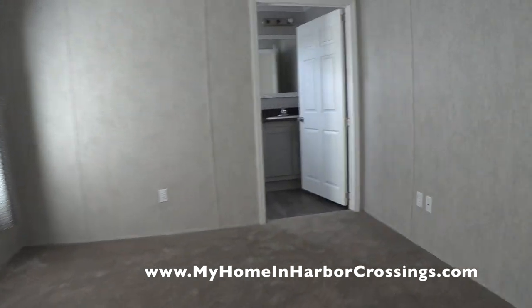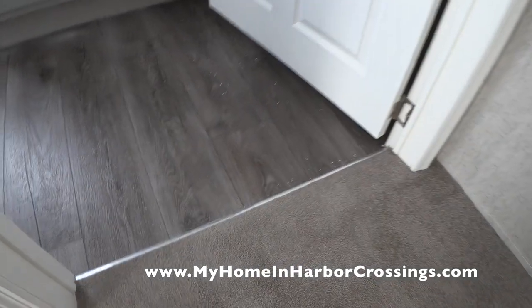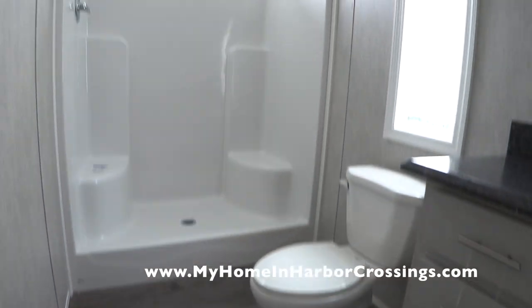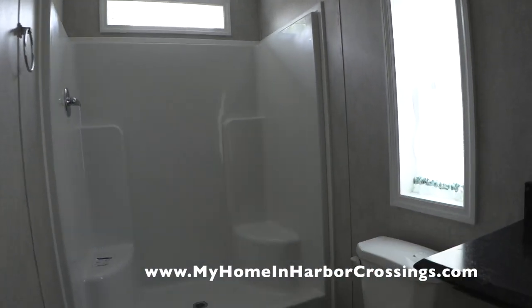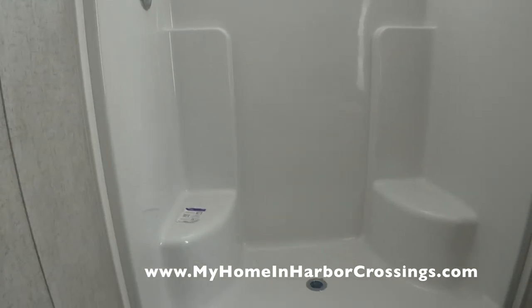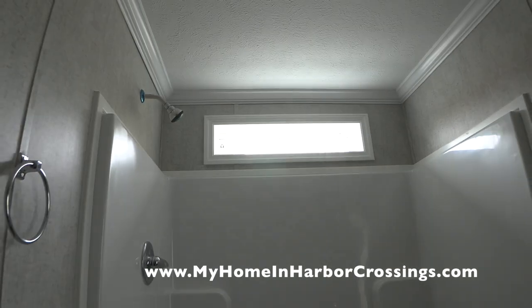And now we'll go take a look at the master bathroom. Vinyl flooring. The one-piece fiberglass shower stall with two seats. We still have to put in the glass door. And this too has a transom window above.